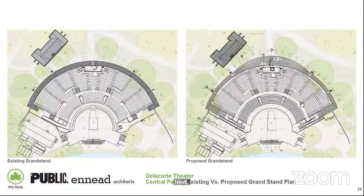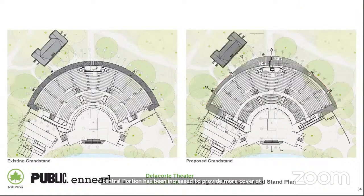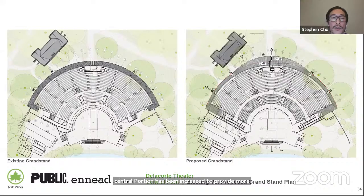As you can see, the central portion has been increased to provide more cover at that crunch time of entry. As you can see here, the lighting positions are the same, and the canopies at house right and left will remain the existing projections.